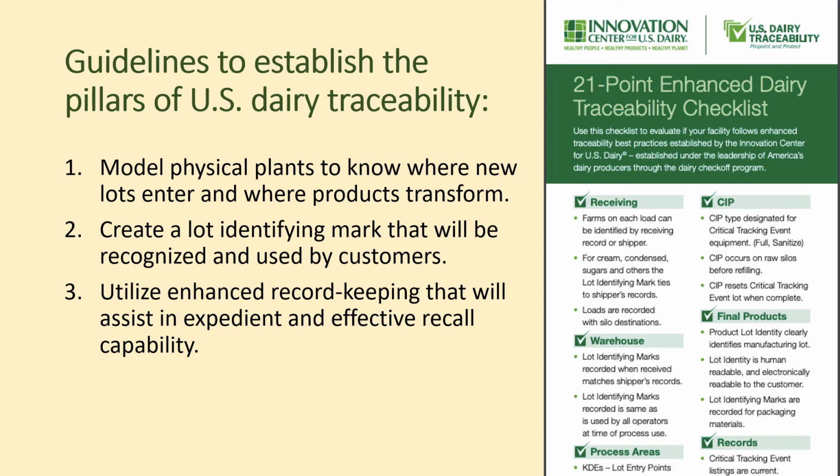Now today I do not have time to go into details of all of those things, but I urge you, if you are interested, to take a look at the 21-point Enhanced Dairy Traceability Checklist at the Innovation Center for U.S. Dairy website.